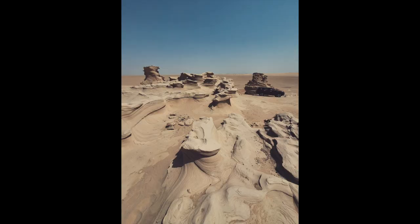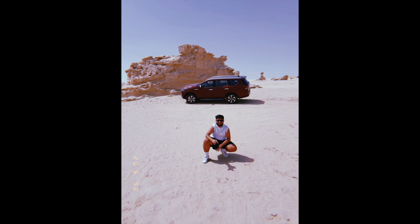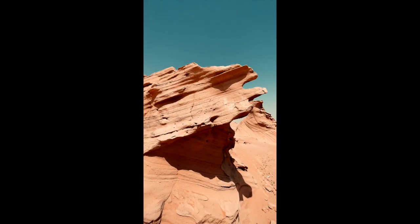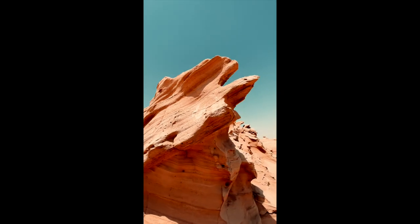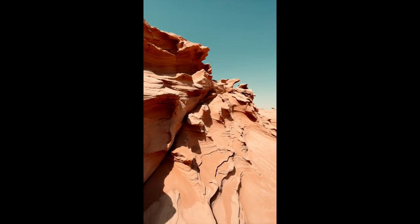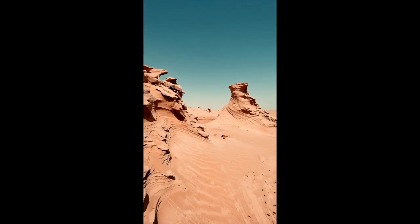Number 2 is Fossil Rocks or Fossil Dunes, and this place looks like Mars. It is insanely beautiful, and there's not just one rock or two rocks, there's multiple rocks scattered around, and I love this place so much, it's absolute insanity. And for portrait photography, this place is the place. It is absolutely beautiful, and it's not that far away from the city.